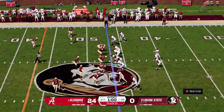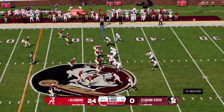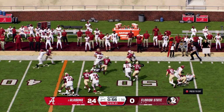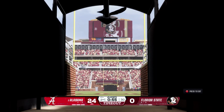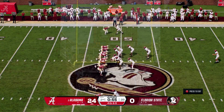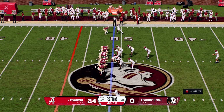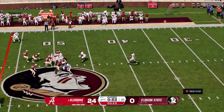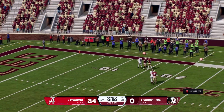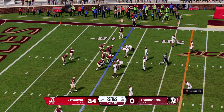The Crimson Tide looking for a big play to convert on 3rd down. The option look. He'll pitch it. They stop him short, and we'll have a big 4th down coming. We've got a timeout here late in the first half, and they'll try to get more points on the board before the break. They boot it away. And it looks as if there will be no return here as the punt goes out of bounds.